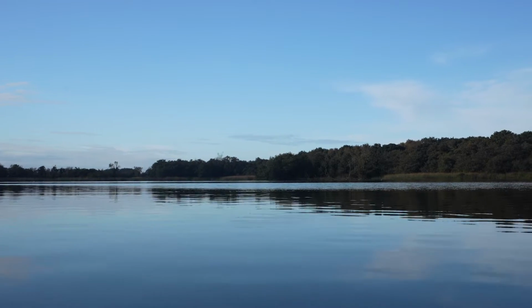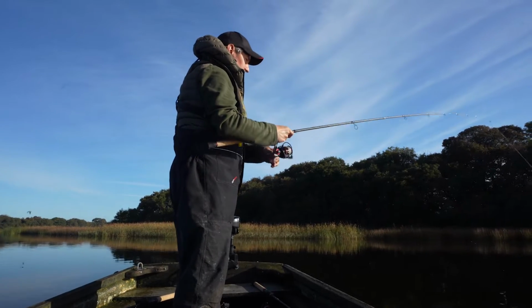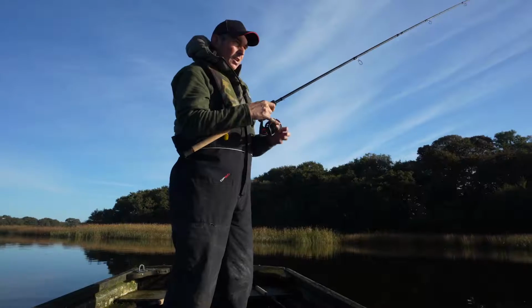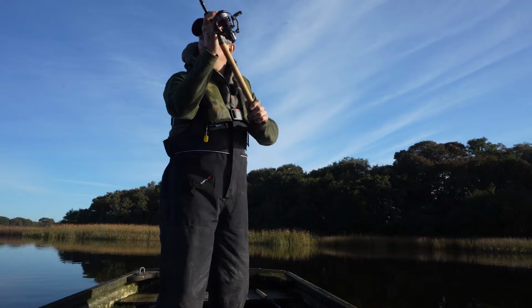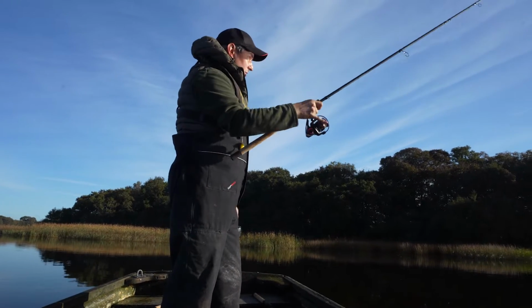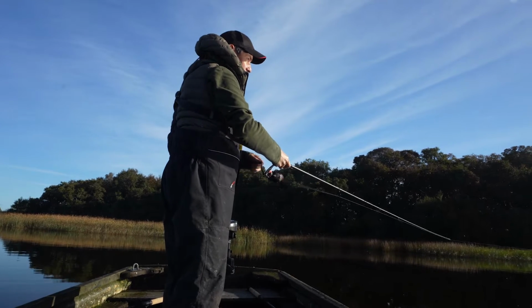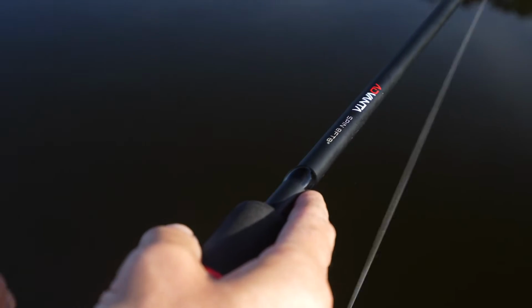So today I'm just drifting in the boat. There isn't much wind today, it's quite flat calm, but I've got the electric outboard and I keep buzzing along this reed line, looking for diving grebes, looking for fish dimpling on the surface, and we have got the fish finder with us today to try and find some bait fish as well. So combine all that, the old school approach of looking for grebes and looking for bait fish, and then the new technology with the fish finder to see those fish as well. Hopefully we won't be far away from a few bites.